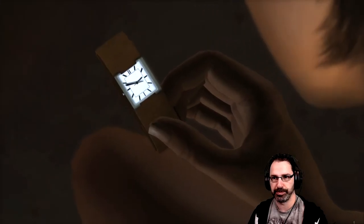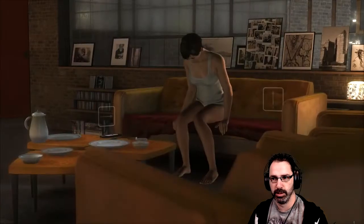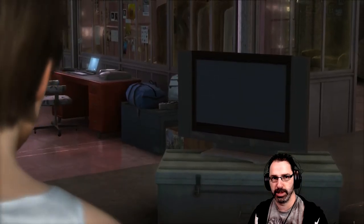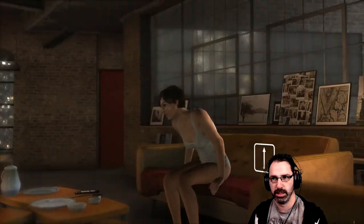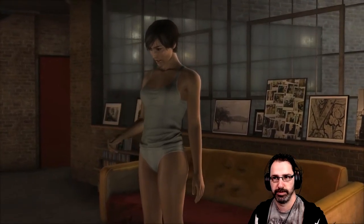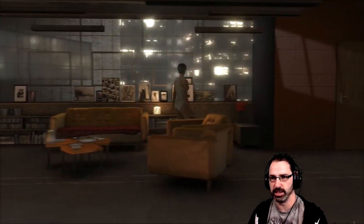What's this? A watch. Okay, I didn't want that anyway. TV. Okay. Kind of weird having those high resolution face renders and then not in game. It is a little weird.